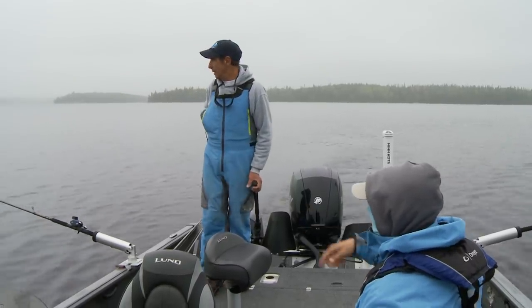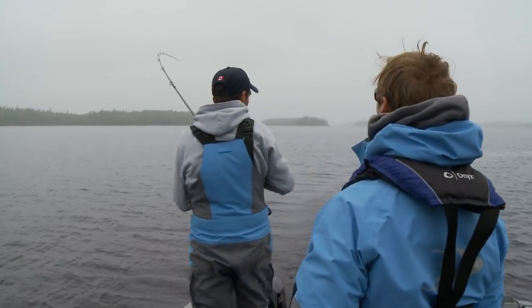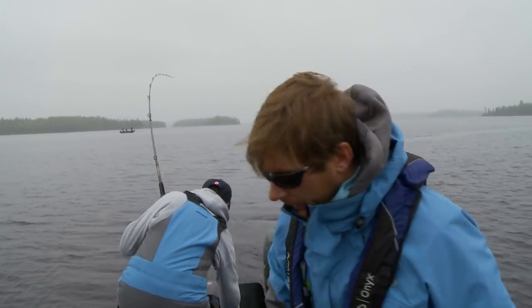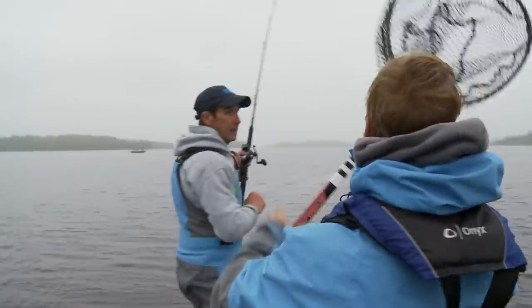That one hit. Yep, fish on. Fish on, fish on. There we go. Oh, easy. Big one. Big one. Yeah? Nice. Big walleye? Yep. Boy, that didn't take long.